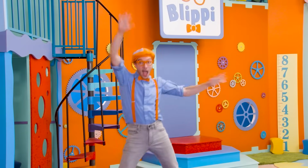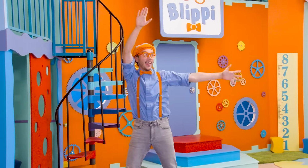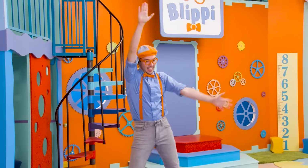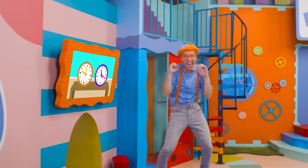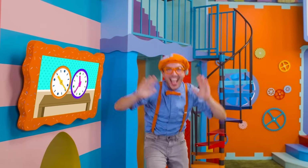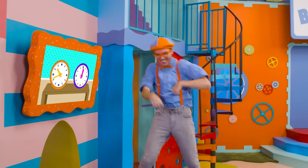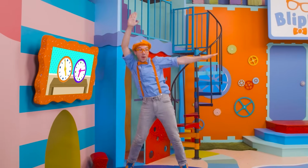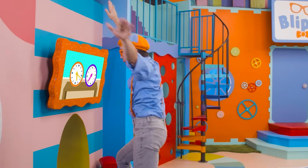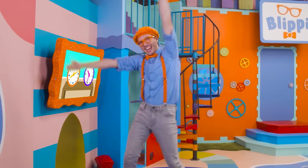Come on down and do the TikTok rock. Use your hands and dance around the clock. Come on down and do the TikTok rock. Use your hands and dance around the clock. Hey! What time is it? 3 o'clock, 6 o'clock, 9 o'clock, midnight, cuckoo, midnight, cuckoo, midnight. Double time. Tickety tickety tock, moving around the clock. Tickety tickety tock, doing the TikTok rock.